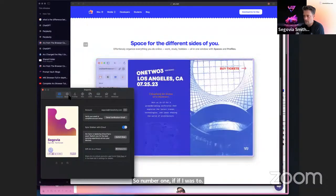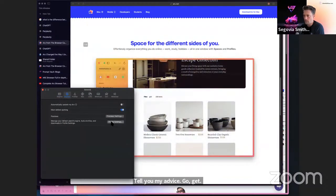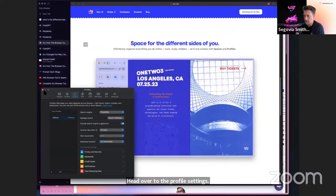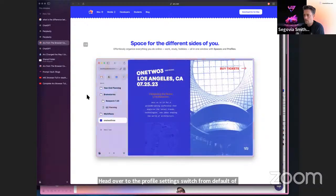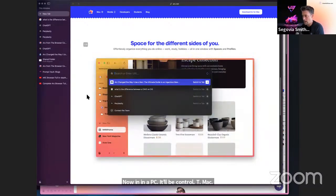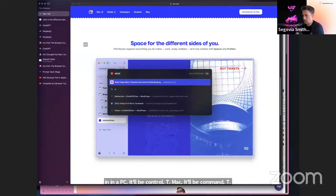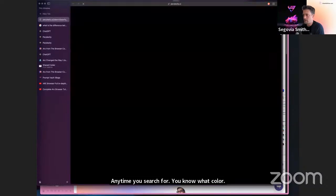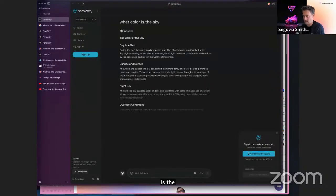Number one, if I were to give you my advice, go get Arc and test it out, arc.net. Head over to the profile settings and switch the default from Google to Perplexity. Okay, first step. On a PC it'll be Control T, on a Mac it'll be Command T. Anytime you search for, say, what color is the sky, and hit enter, it's going to invoke Perplexity. So that's your first step.